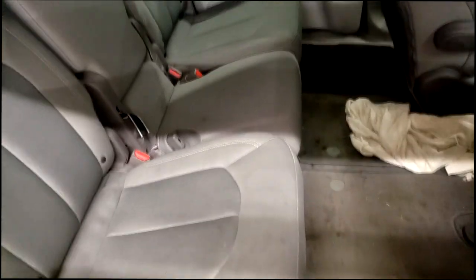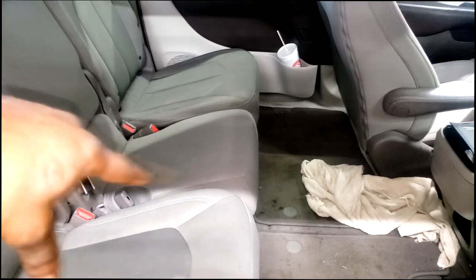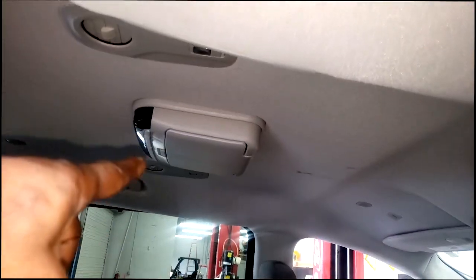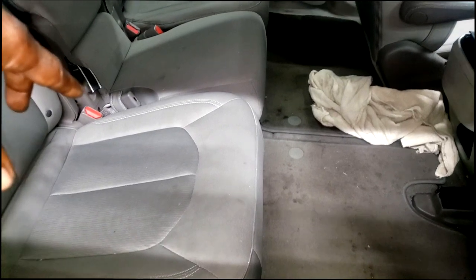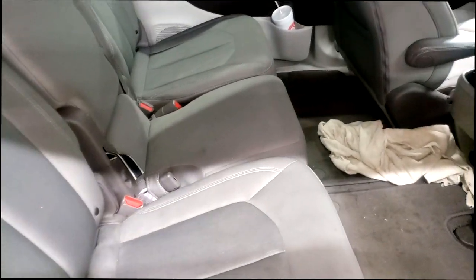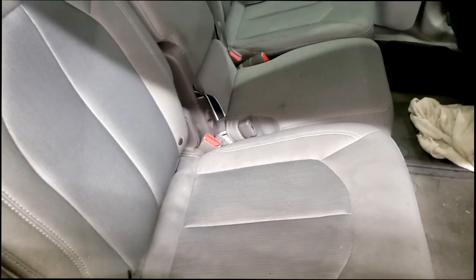Oh, this one got the little center seat in there. Some of them got the center, and some of them don't. And it's got the overhead DVD player, so that should make it sell really quickly, guys. No big deal. It's just a typical Pacifica, but the radiator was leaking, so since I promised y'all I would come back and finish up, that's exactly what I did.